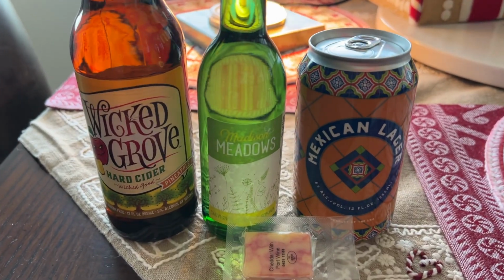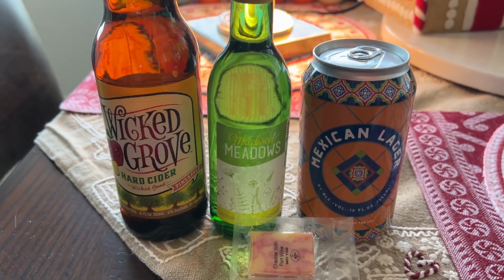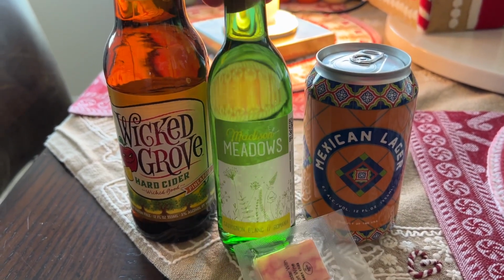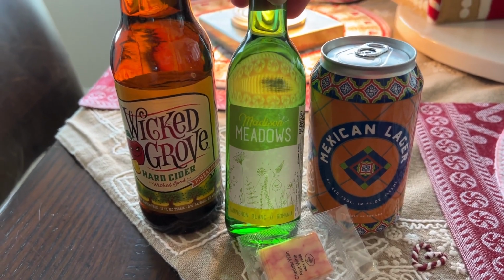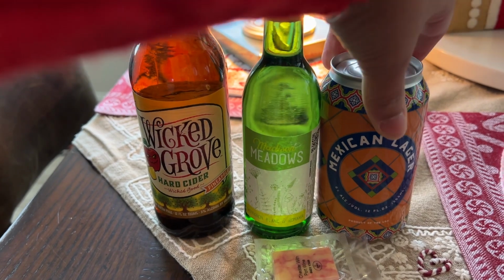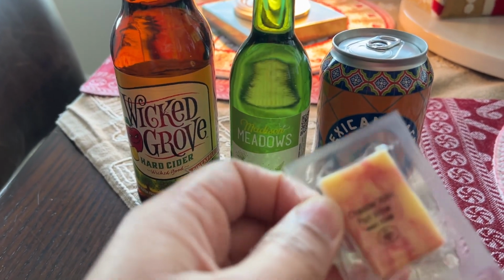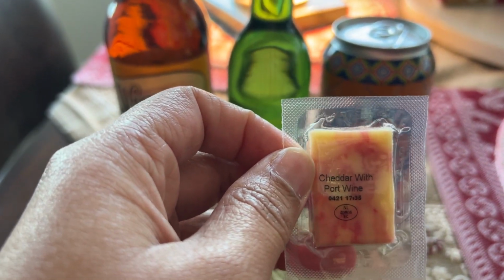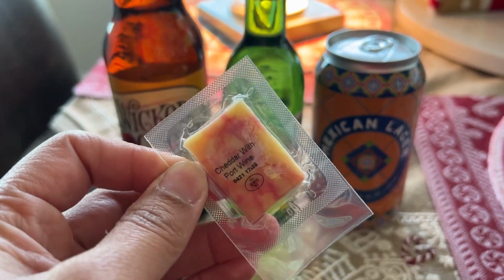Alrighty, this is today's lineup. We have a pineapple hard cider. This is Madison Meadows, a Sauvignon Blanc from Romania. And then we have a Mexican lager. And our cheese for today is cheddar with port wine. Anyone else noticing that there's a lot of cheddar out here?